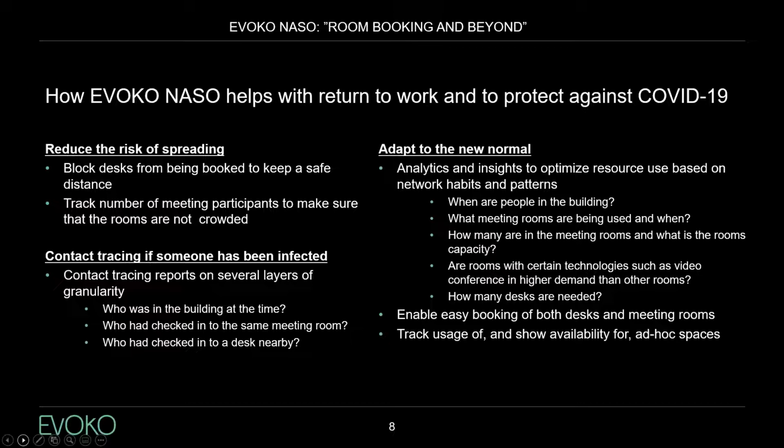Let's say that I get sick, and it's very easy to just go into the Evoko Liso admin tool and write in Marcus Bodin, and you can see where I've been in the building, what room and what desk, who has been near me, left and right of my desk, and who has been in the same meetings as me. So it's really easy, and there are a lot of usable things to have in these times, because it will be a new normal when we're coming back. So I hope we can help you to sort out some of these questions for you and your customers.